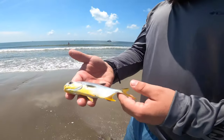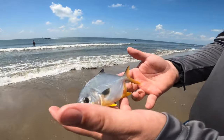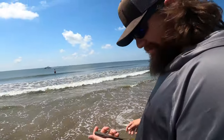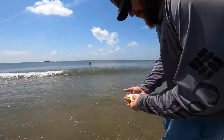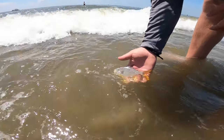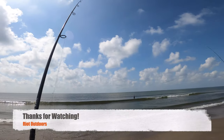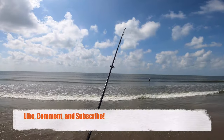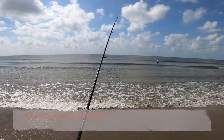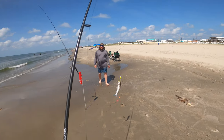Caught a pompano. First pompano in Grand Isle that I've ever caught. Targeted species, as they say. Yeah. There you go. First hard head of the day.